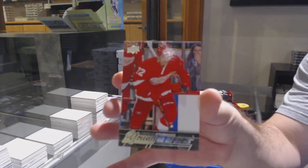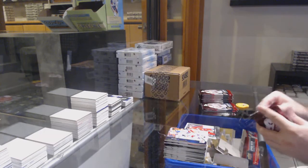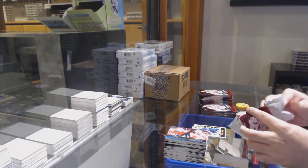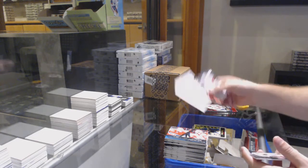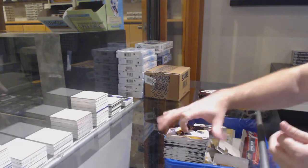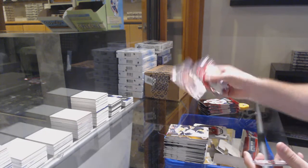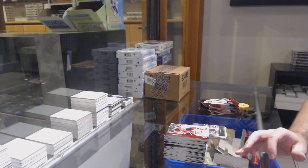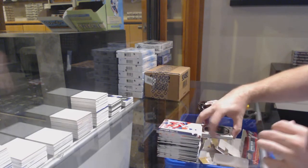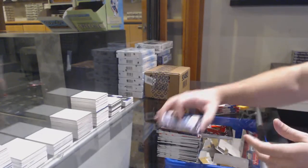Young Guns, Andres Athanasiou. Retro Rookie of Fabry for the Blues. Matthias Janmark for the Dallas Stars, Marquee Rookie. Chandler Stevenson for the Caps, Portraits. Chris Weidman for the Ottawa Senators. Radek Faxa, Portraits for the Dallas Stars. Ryan Hartman for the Hawks, Young Guns.